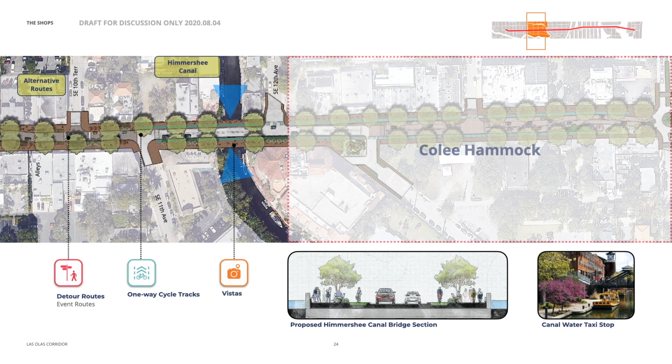The proposed conceptual design also includes wayfinding to facilitate alternative routes for drivers and cyclists navigating through the area, a vista opportunity at Himmershey Canal Bridge, and a transition from curbless street to sidewalk level one-way cycle tracks to communicate the pedestrian and bicyclist priority in this area to drivers approaching from the east.